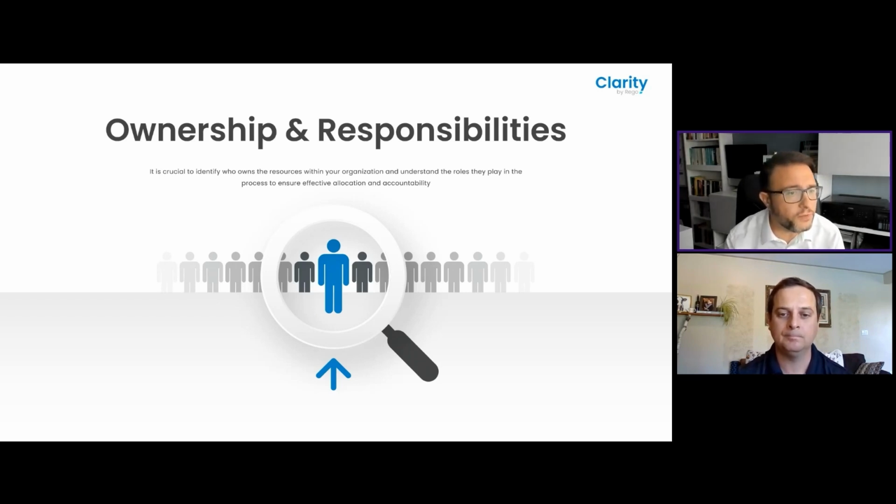Now, one of the things that we do find when we're investigating, especially in the early stages of rolling out resource management, is that there are already people in the organization that do some level of resource management. So whether they're called resource managers, line managers, department heads, or whether they've even got a specialized group that are already looking at resource management, like an RMO.